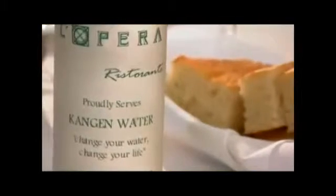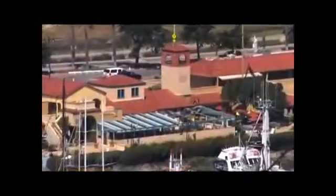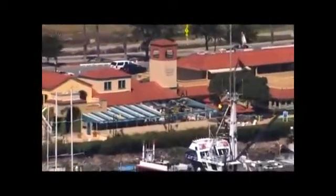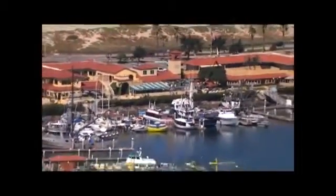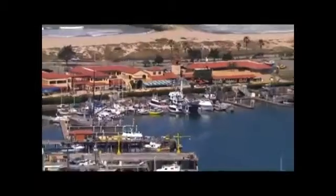Being located right here on the water, on the ocean, it makes us more aware too of all the debris and trash that goes into the ocean. So we're very pleased that we're not contributing to that.